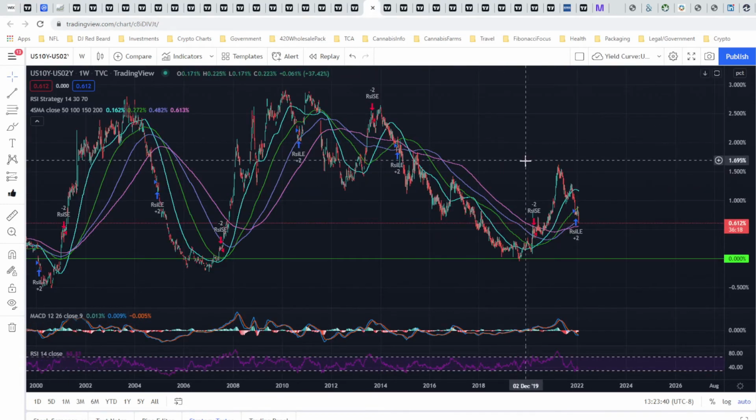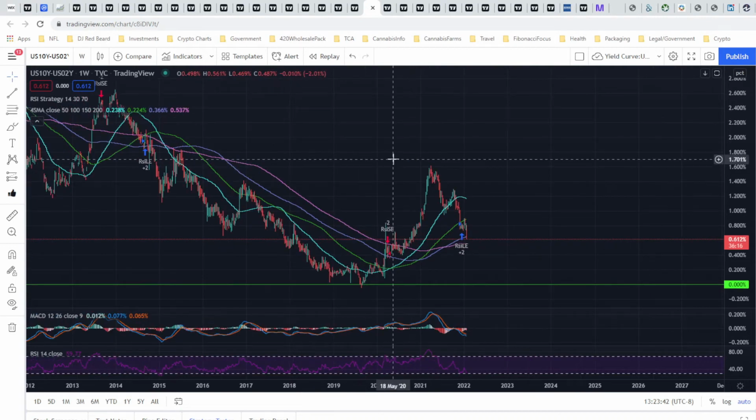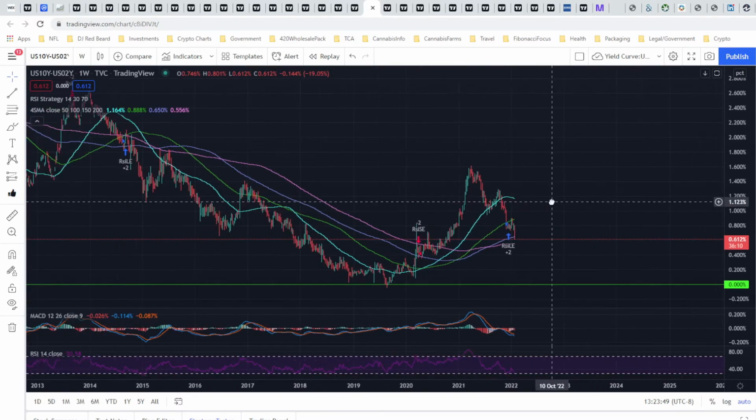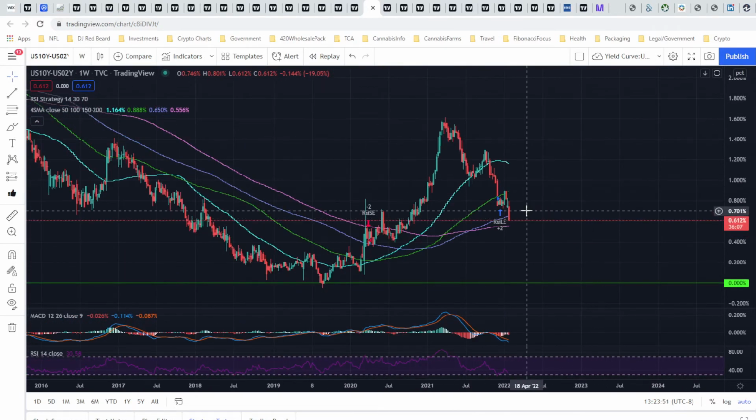One of the key things that I really like to look at is the yield curve. What this shows is the 10-year minus the 2-year. And what that shows us is essentially how banks make their money, which is on the yield curve. So when you have a rising yield curve, it's typically good for financial sectors. When you have a declining yield curve, it's typically bad for the financial markets.